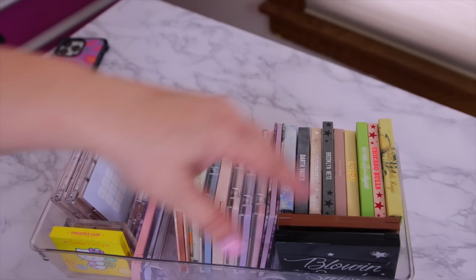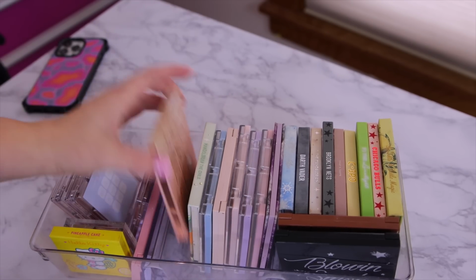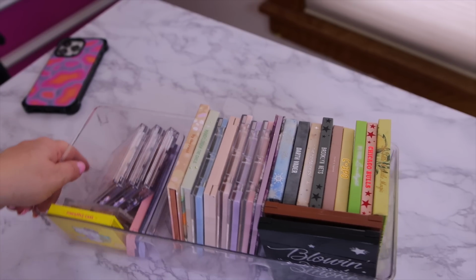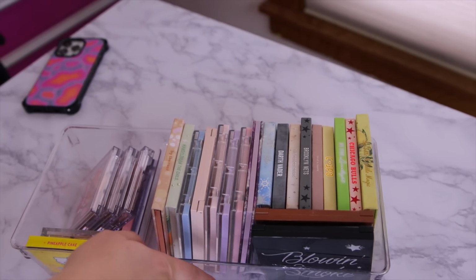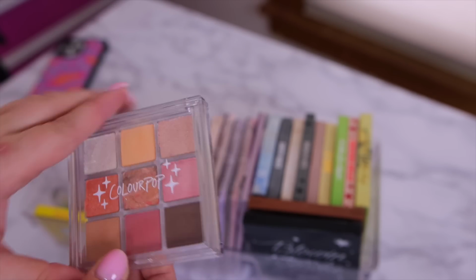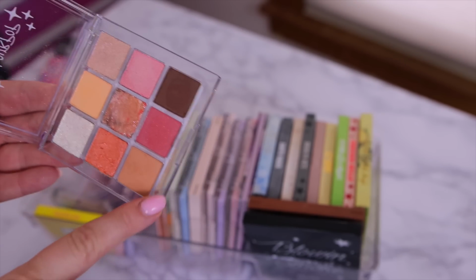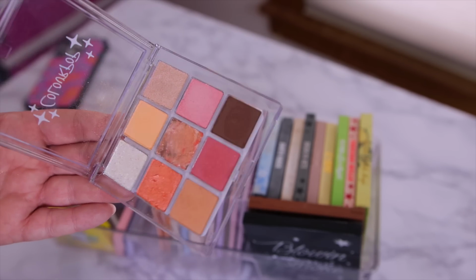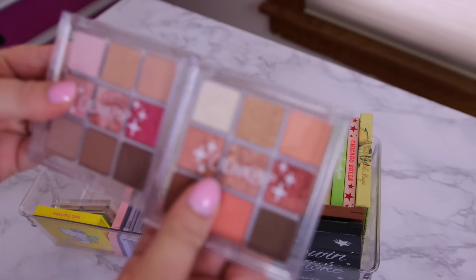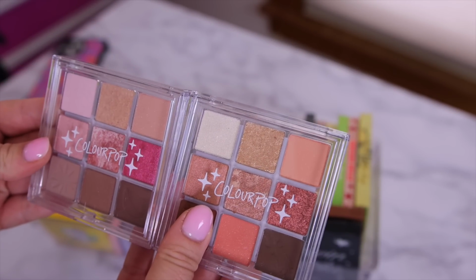Next we'll dive into this, which houses most of my 9-pan palettes here and some other plasticky ones. So let's see what we could do here. I feel like I may be able to get rid of a few. First off, the What's a Shell collection I wasn't really a huge fan of, and I hate this plastic packaging. It breaks so easy. It just doesn't feel like nice quality. I'm going to declutter.